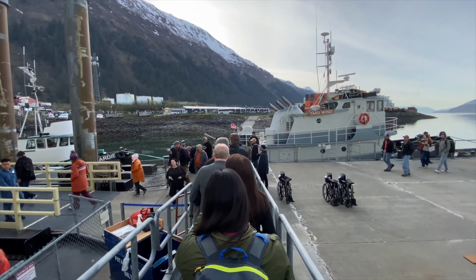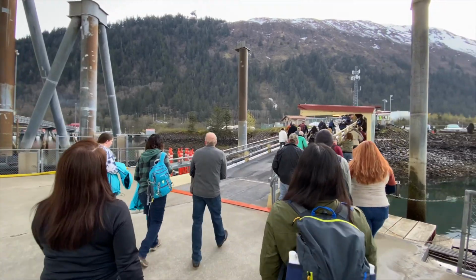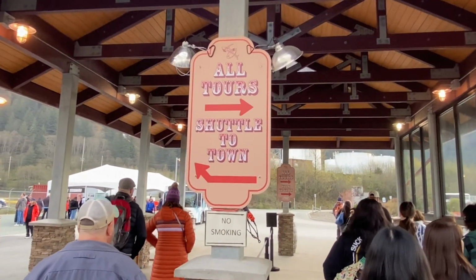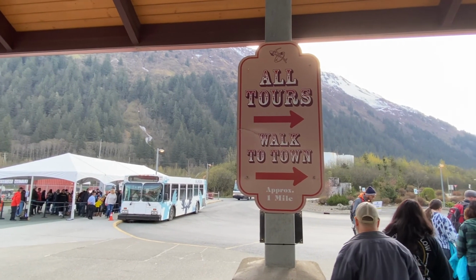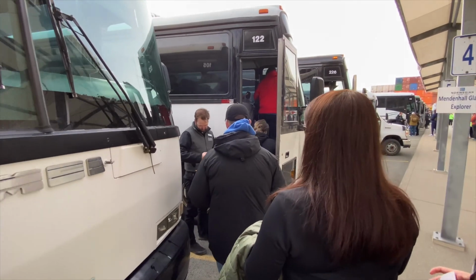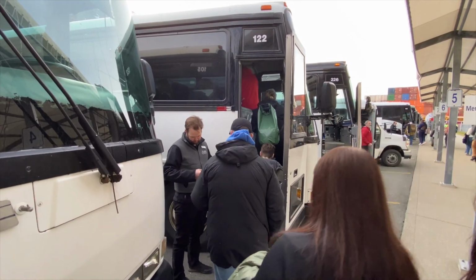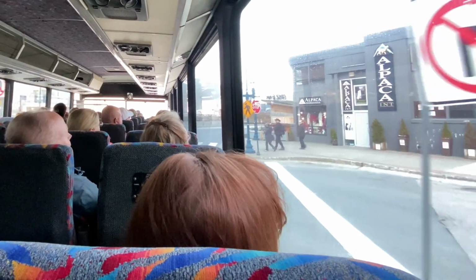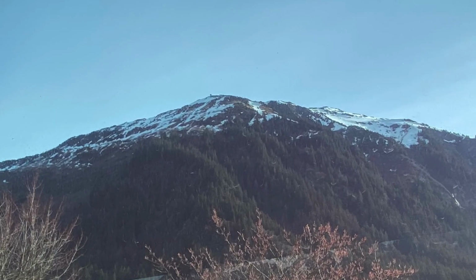We walked the gangway to the pavilion. Again, the free shuttle buses to town will be on the left and the tour buses on the right. You can also turn right to walk to town. We continued to the tour buses and hopped onto the Mendenhall Glacier Explorer tour bus. And away we went. It was a 30-minute ride through the town and out to the glacier.